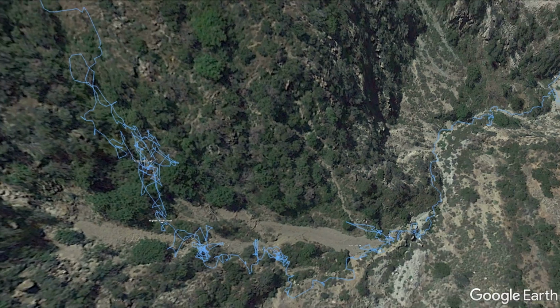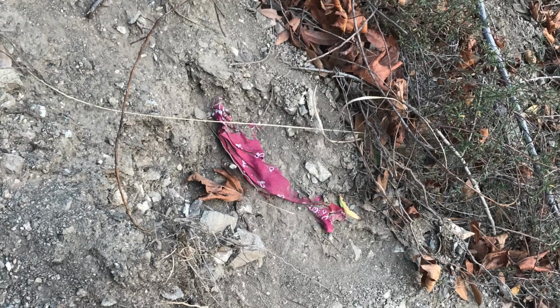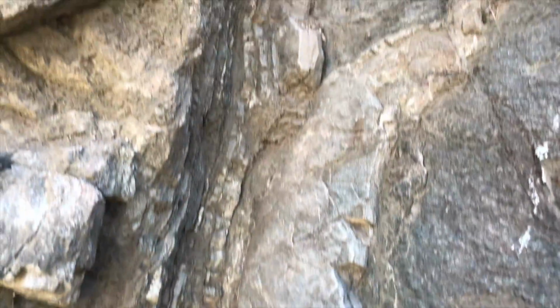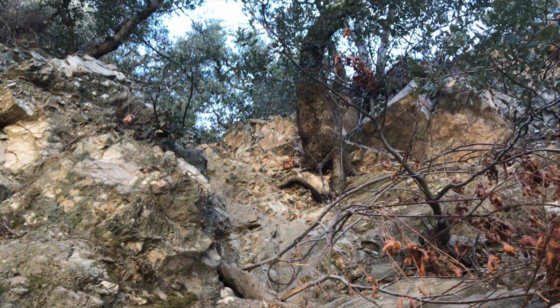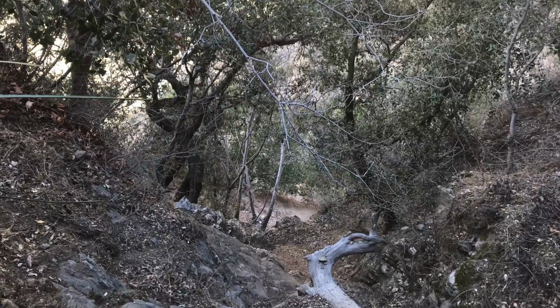I followed a little draw where the brush and the trees were growing to the right to get up onto the ridgeline. At the bottom of the draw was the last piece of litter that I found, suggesting partiers or casual hikers, beer cans and whatnot. There was an old guy wire, probably from a telephone pole, hanging down from a tree at the beginning of the draw. Once I got up past this guy wire, it was pretty easy going up onto the ridgeline.